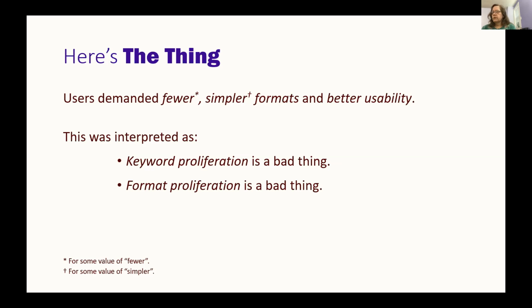Format proliferation is a bad thing. Proliferation here was determined by counting the number of values on the right-hand side of the object equals statement that were used to define data structures in PDS-3 labels. As new data structures came in, if they almost fit something already defined, then the existing definition was modified to accommodate the new data structure.